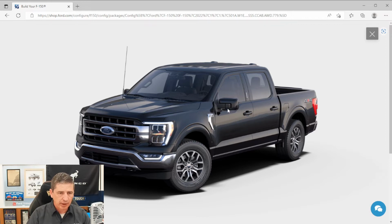So power mirrors feature for that glass. It'll be heated, with a chrome mirror cap as well. You're going to have the turn signal indicator, memory, auto dimming feature, the high intensity LED security approach lamp as well, LED side mirror spotlights, all those features on the mirror as standard equipment, because that's usually what you get when you go to the 201 or the 501A equipment group. That's now standard equipment on your Lariat trim. So you're going to have all those features when it comes to the mirrors.